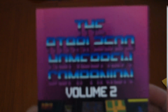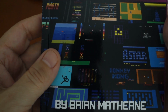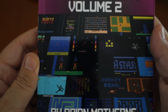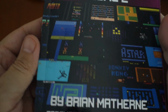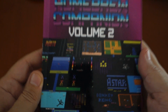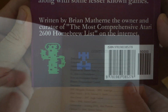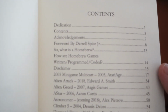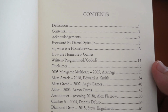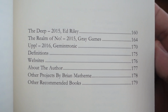The book's cover is nicely done. They used a similar gradient for the title font as with Volume 1, switching the background color to purple. On the bottom half of the cover, many gameplay images from the book are boldly displayed. On the back side, there are a few homebrew images, one from Space Cactus Canyon and the other from Rally X. This book contains a nice table of contents which lists all of the game's titles. There is a section explaining what homebrew games are, another one covering how the games are programmed. At the end of the book, there's a short section of definitions and websites covered.